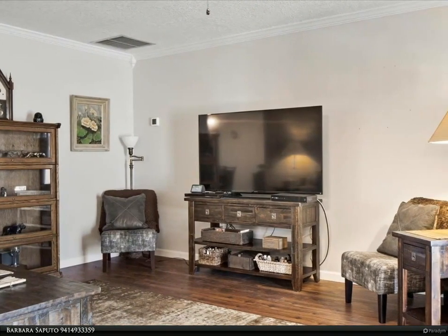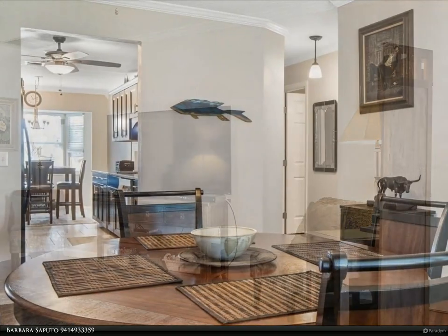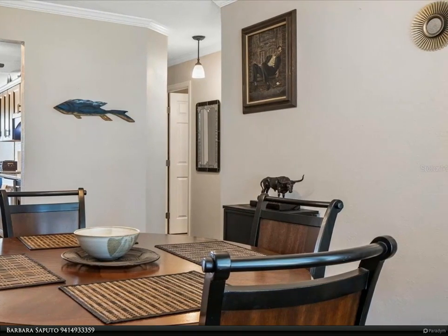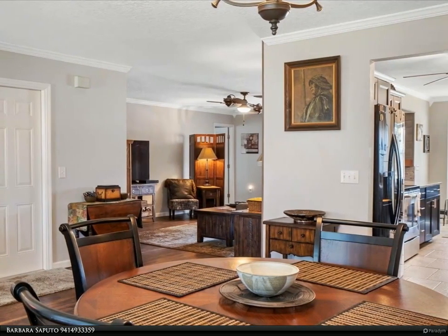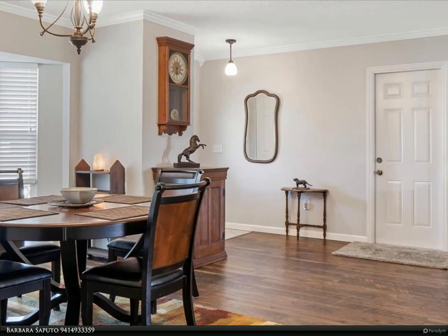Short boat ride to Intercoastal Waterway and Englewood Beach. Soothing gray paint throughout, crown molding, laminate and tile floors throughout, no carpet, plantation shutters on most windows/doors. Charming bay windows in dining room and breakfast nook. Light and bright. AC new 2022, appliances new 2016, roof 2017.